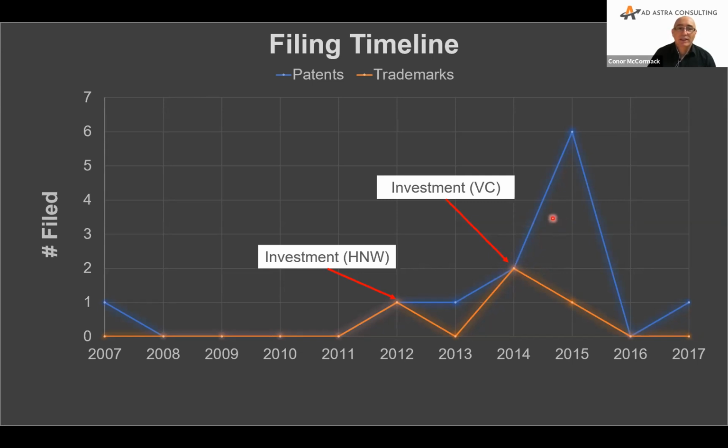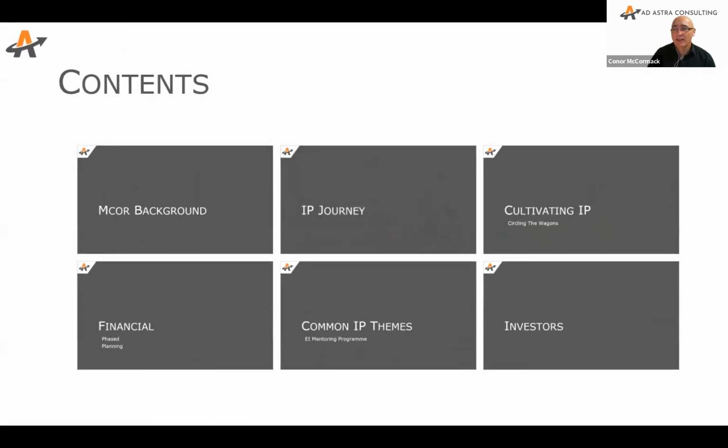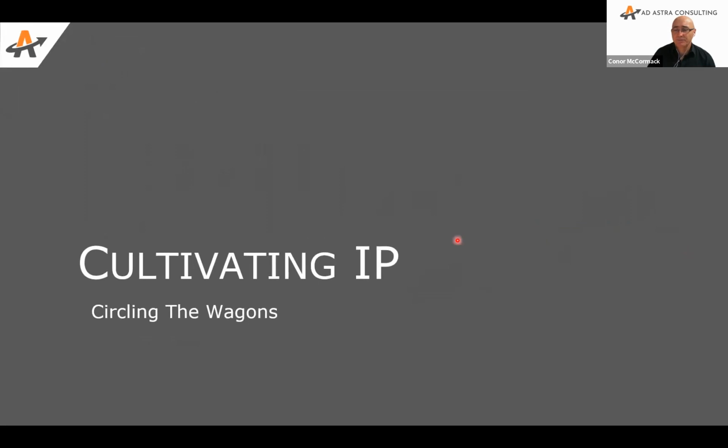And one of the things that we did was, how do we cultivate the existing IP that we had? So that leads me into this section. Another way to say it would be circling the wagon. So how would you circle your own IP and protect it, both internally, the ones you can cultivate from what you've already filed, and looking from the outside in, what are any gaps that you need to fill?